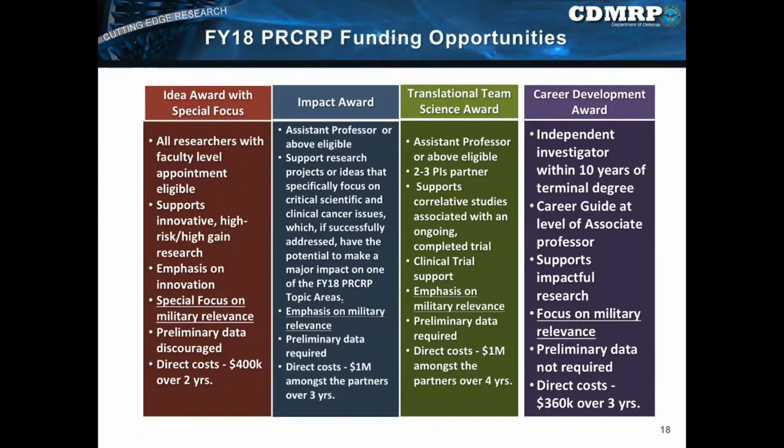Finally, we have the Career Development Award. The Career Development Award is very different than the other 3. Not only is it more based on the person, but it is also the only award mechanism where you do not have to write a formal pre-proposal. You have to write a letter of intent which says, I'm going to apply, but you don't have to actually write anything scientific about it at this point. And you're not going to be invited. You just send in your letter of intent, and then by the due date, you send in your full application. You're not looking for an invitation.